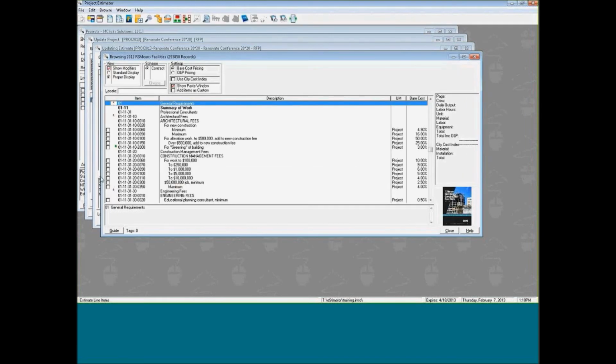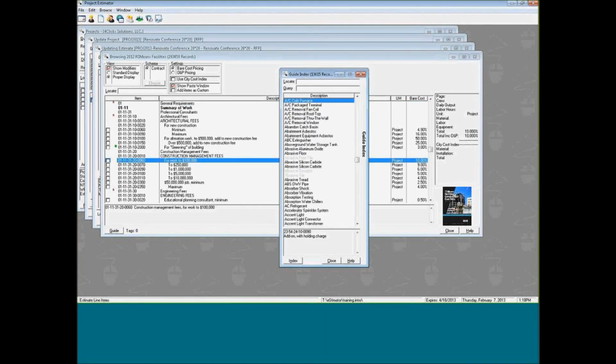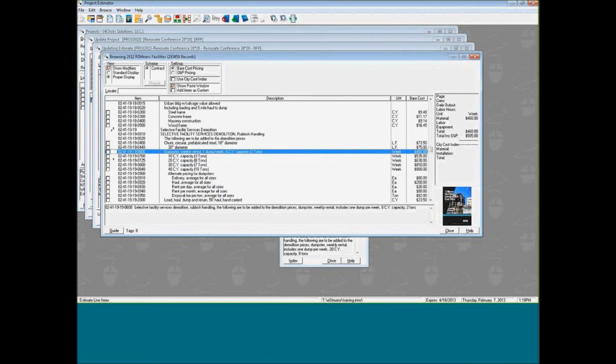Now, when you open up facilities, those of you who have never used an RSMeans software package before, but you use the book, most people come to what's called the index. The index is what's found in the back of the book. With a simple hotkey, Control-I, I can open up my guide index and begin searching for line items. The first item that I'm going to look for in this example is a dumpster. So I'm going to simply type in this locate field, DUMPS, find my dumpster, and snap to that in my guide.